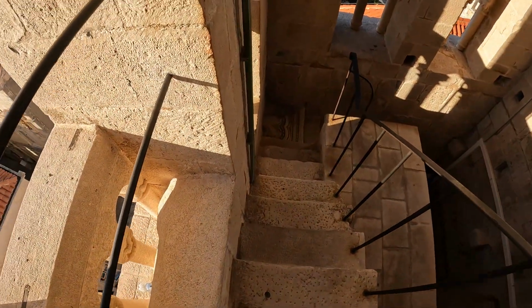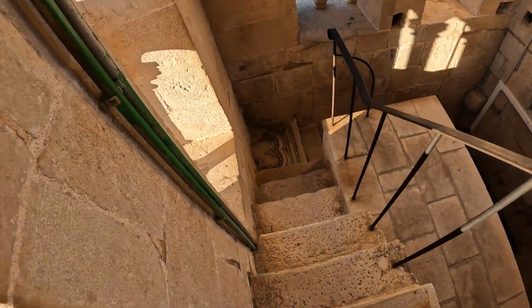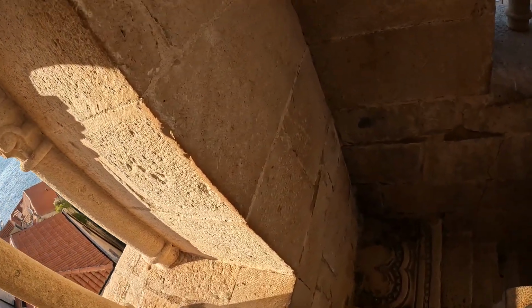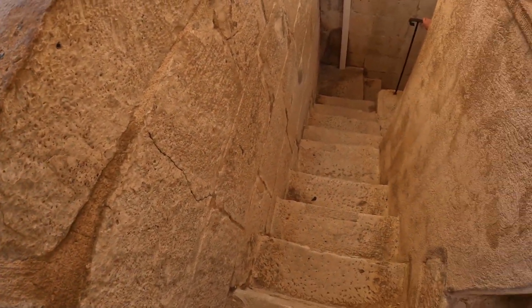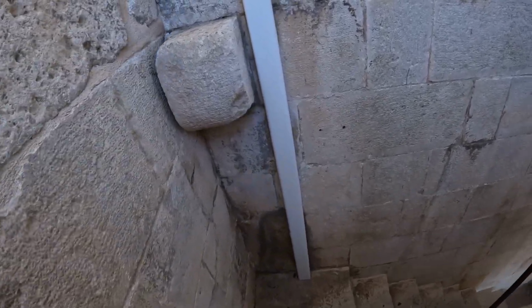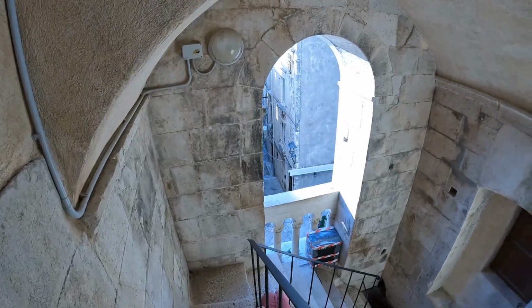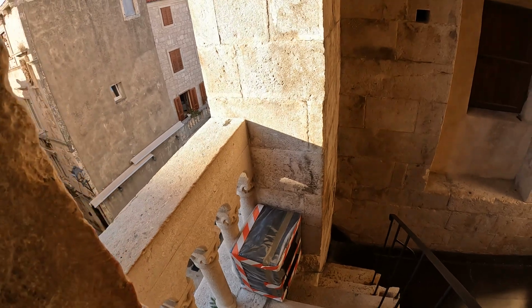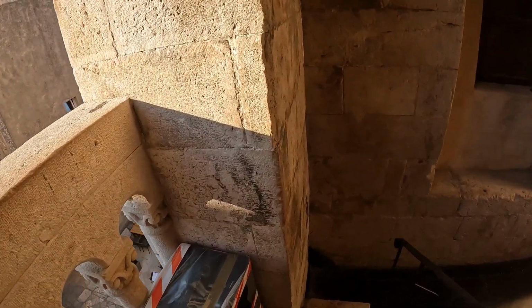All right, we're making progress. Do I look scared? Because I am. Just hold on to the railing, that's the key. If there is a railing. Hello. Have fun up there. It's a great view if you can make it. Oh, is that the bottom? Oh yeah. That was it? That was a piece of cake.